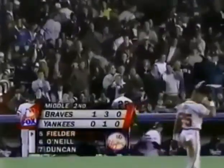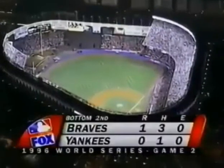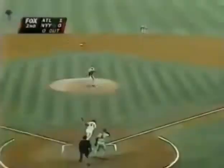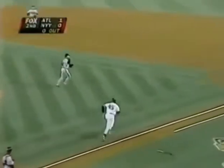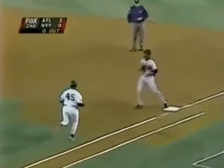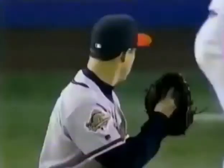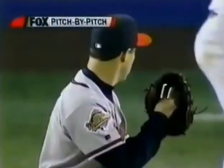Bottom of the second. Yankees back. Trail by 1. The Braves out in front by 1. It will be Fielder, O'Neill, and Duncan against Greg Maddux, who allowed a first inning hit to Wade Boggs. Cecil is sawed off. One out. We like to call this Fox's pitch by pitch. Take us through the stylings of Greg Maddux.